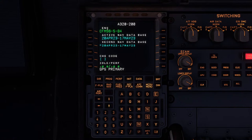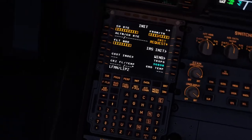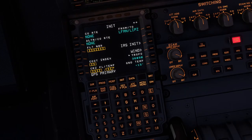Now, we are going to check the data. We have the correct engine model here, the CFM56-B4, and the active nav database is the latest AIRAC database. So we're going to follow DIFFS RIP. Data is complete. Next, we're going to go to init A, init alpha. We are flying today from Lima, Foxtrot, Mike, November to Lima, India, Papa, Zulu. And we're going to enter that here, all right?